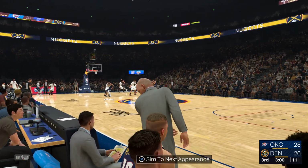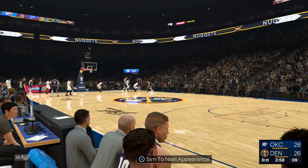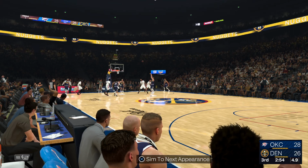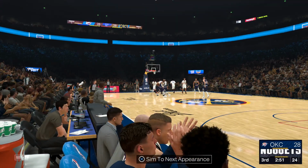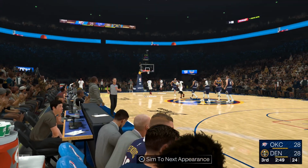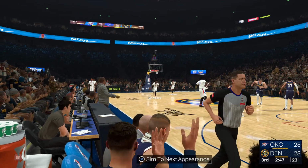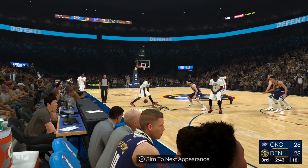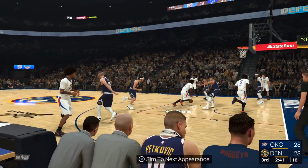Murray up top, Dort defending. Gordon down low, working on Williams. Jokic, and it's all tied up. Jokic has got his second basket of the night. Boy, don't you love to see Aaron Gordon make these kinds of decisions. This guy is fully capable of recognizing open teammates.